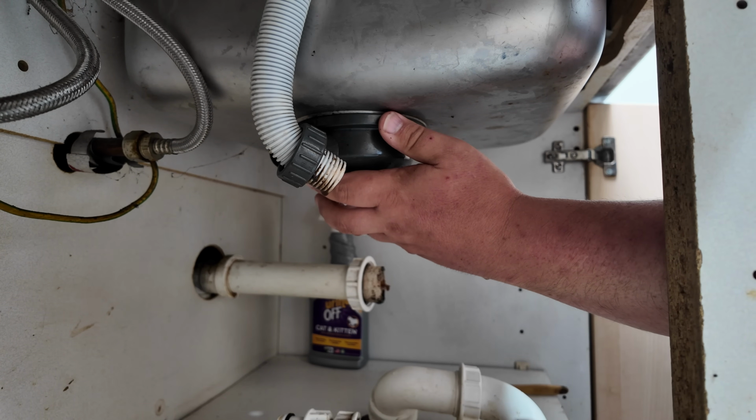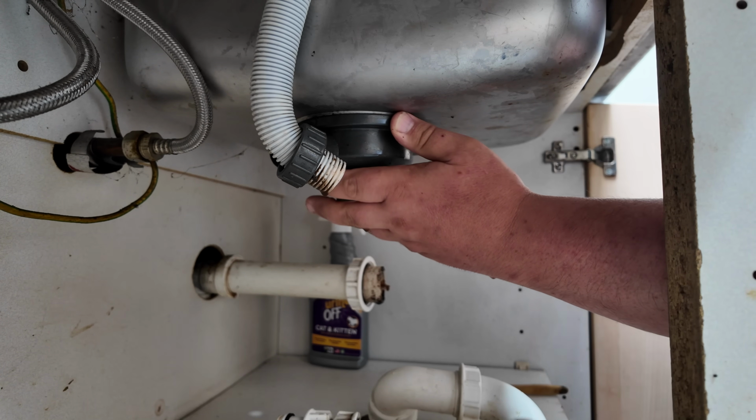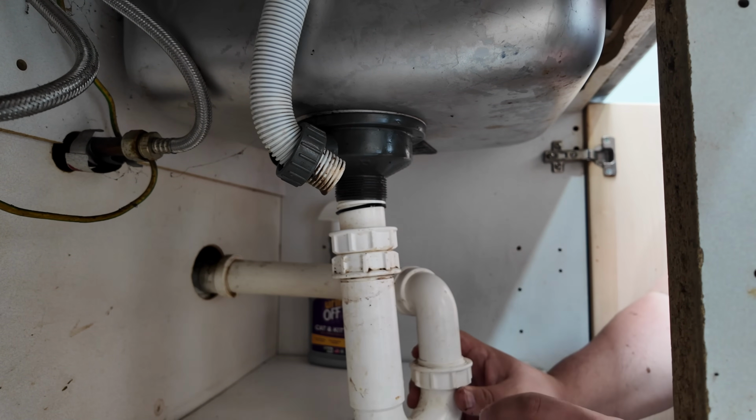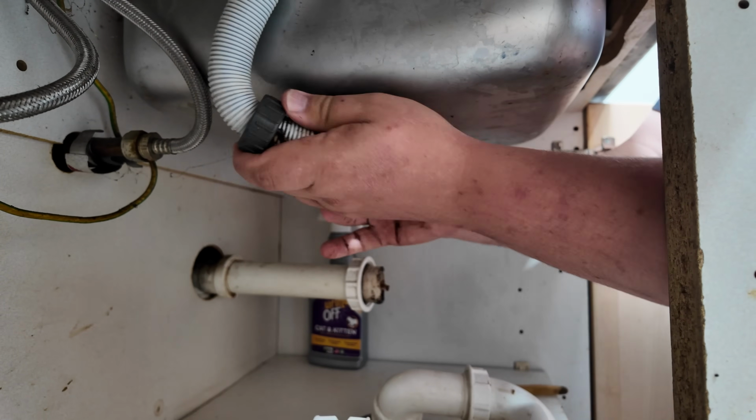The trick is to put everything back to a tight seal. Where does that bit go now? Oh, that goes there, doesn't it? That's the overflow.